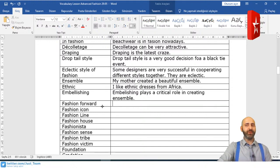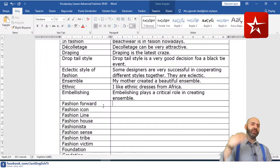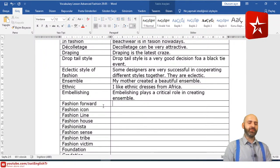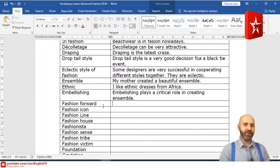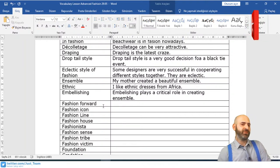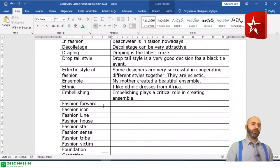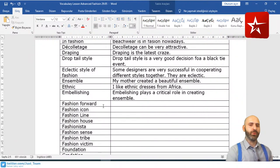Fashion forward, we say about a person whose fashion ideas are in the future. Like the person can see the future and is looking into the future. This kind of person is fashion forward. Do you know anyone who is fashion forward? Maybe some designers who create something which is fashion forward.